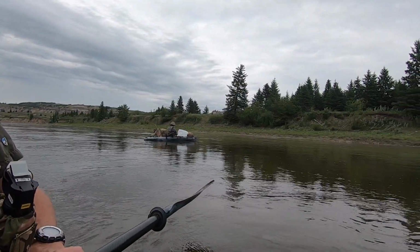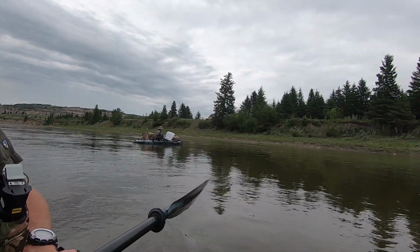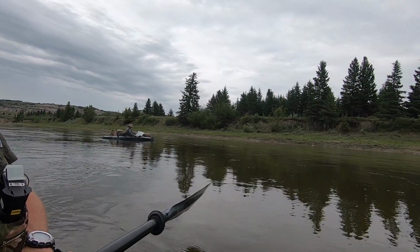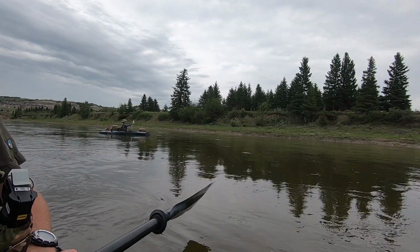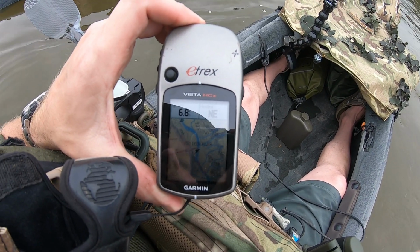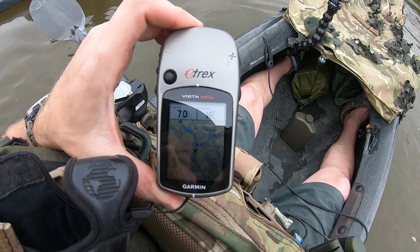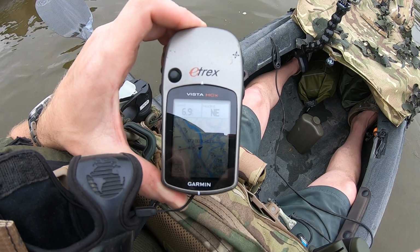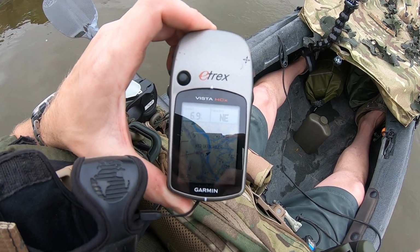There's Heather checking the map to see where the next set of islands are going to be as we float down the river. Well, that's not too bad. We're doing 7.1 or 7.0 at the float. Normally we don't get anything close to that in this river, so it's running a little faster. And yeah, we'll be down in no time.